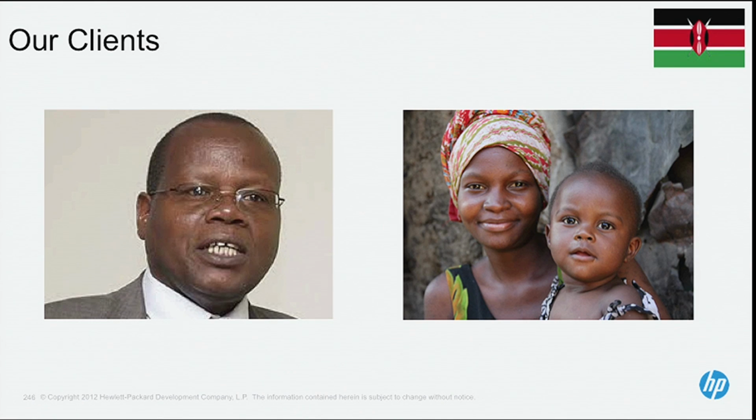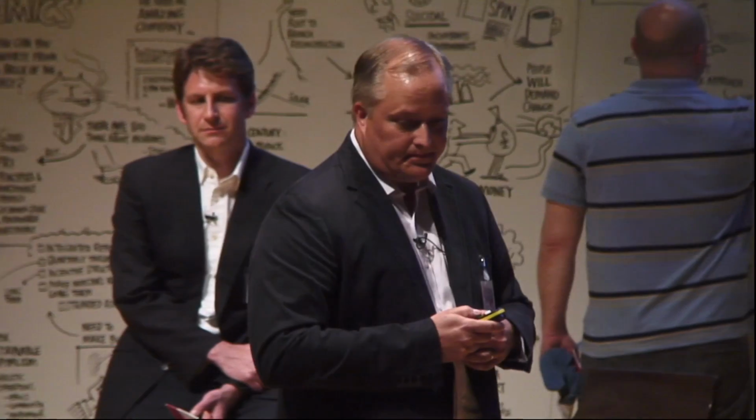but he's ultimately accountable. The woman on the right there is actually a citizen of Kenya, and her child was in for HIV testing. So on one hand, we're looking both at who is the end customer, but then also who are the partners that we're working with, and really putting faces and names to the problems and the opportunities and the needs that we're addressing, not just an org chart or a schematic.